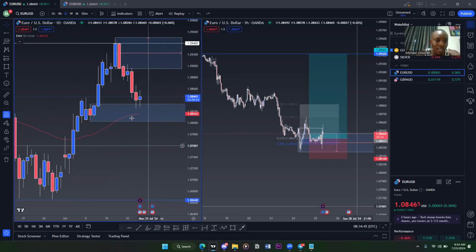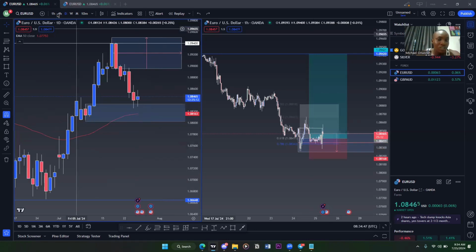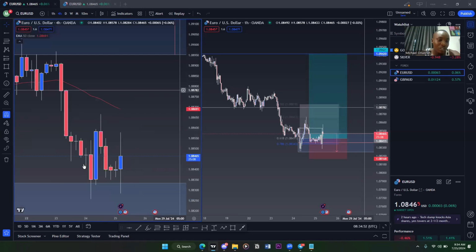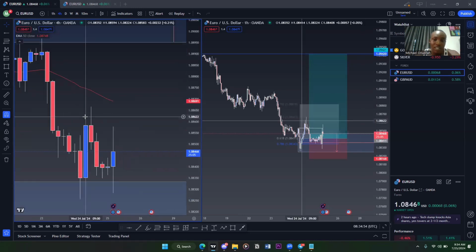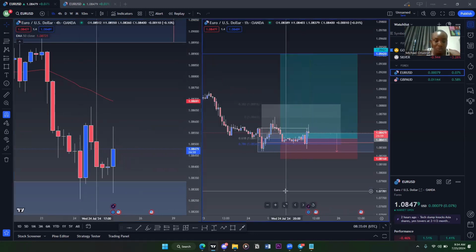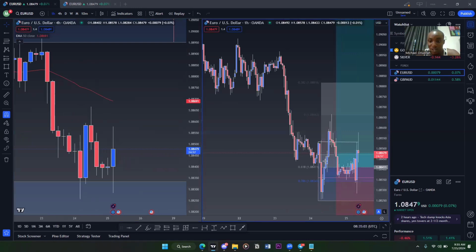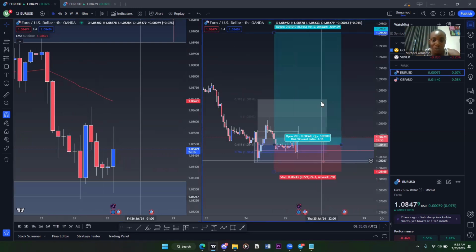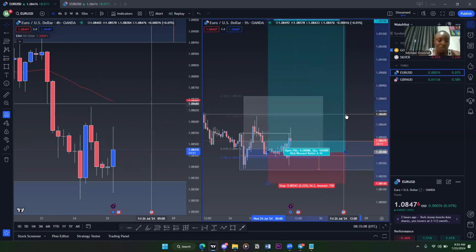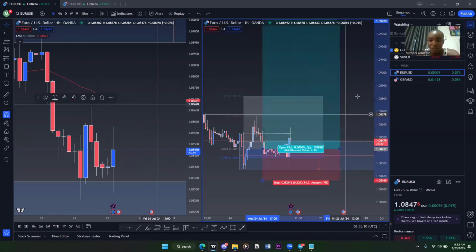Now price entered here yesterday, and that was the first thing we had in our head, and we saw that price created a nice engulfing. Right now, this engulfing was what we needed to see. And now back to the 1-hour time frame. You can see what I do before my entries is very simple. I would love to see a break or a change in market structure.